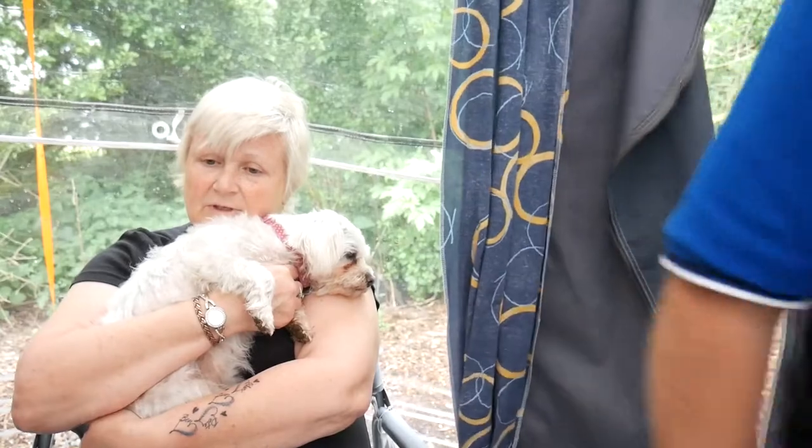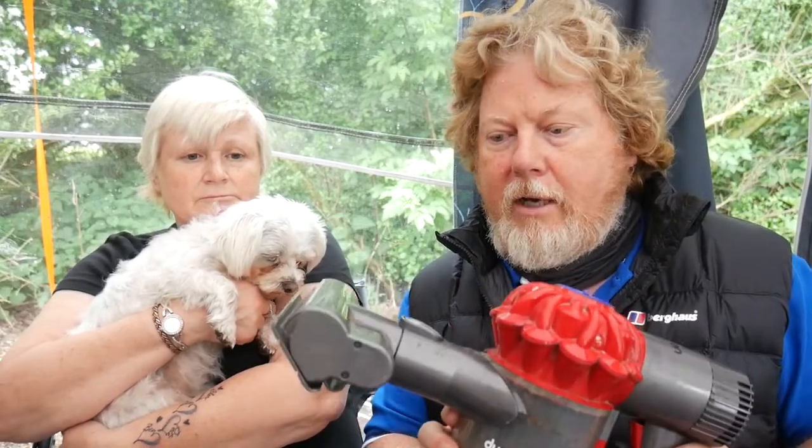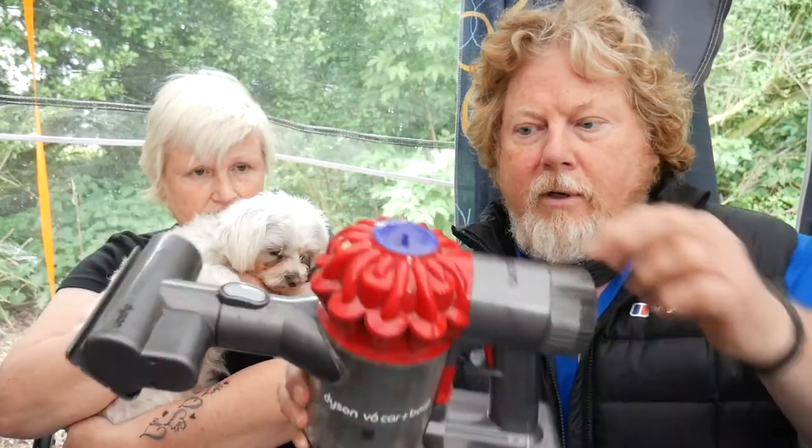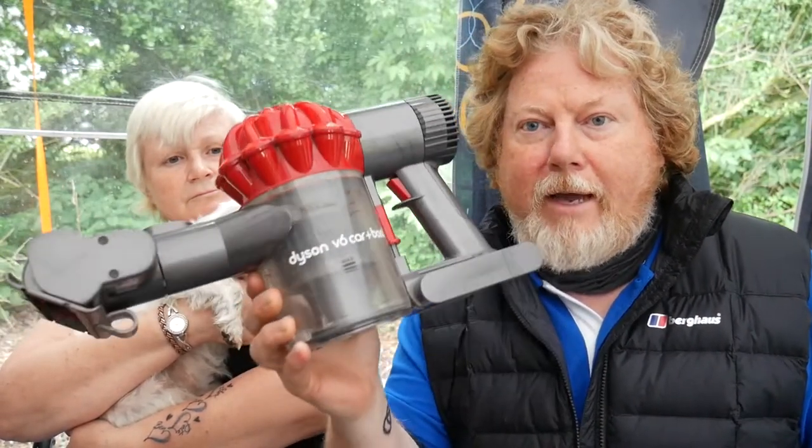And I just want to say, you might have seen us using a little Hoover, vacuum cleaner, to be correct. We have a Dyson car and boat. Let me just get it. It's really good. Well, I suppose we've had it over a year now. Yeah, we bought this specifically to do the caravan. It's a little Dyson vacuum cleaner.